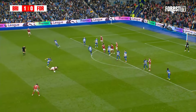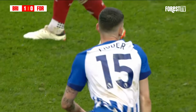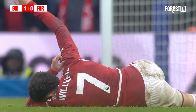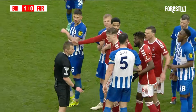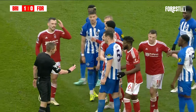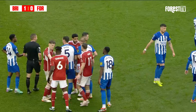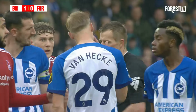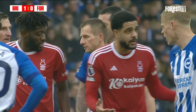Gibbs-White brings it down and then tries to get away from Modder, can't do so. It's a really good tackle, and then Modder dives in on Nico Williams, and that wasn't a good tackle from Jakob Modder. Ryan Yates, the captain, is holding some of his other players back from referee Michael Salisbury. He's got a decision here to make about Jakob Modder. He's not already in the book, and I would imagine this will be certainly a yellow card for the Polish international, but at the moment there's been no action taken by the referee.